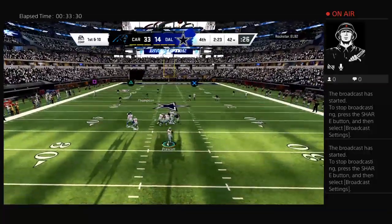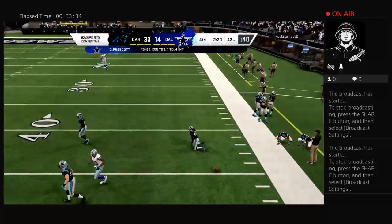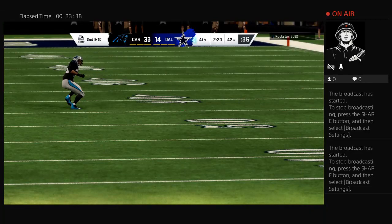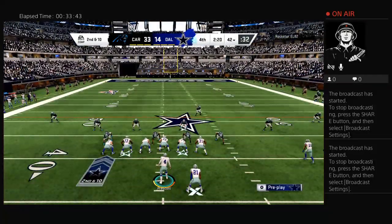They go back to the air here after the INT on the last drive. And this will be incomplete. Physical play on the football there, and it's 2nd down. Ball on the 42 as they come up 2nd and 10.